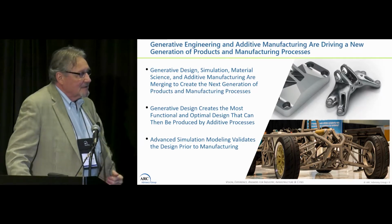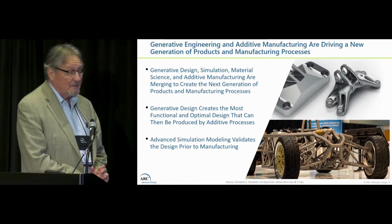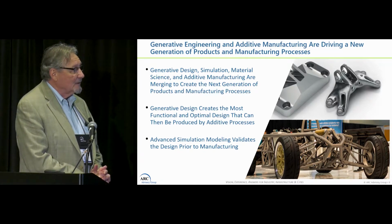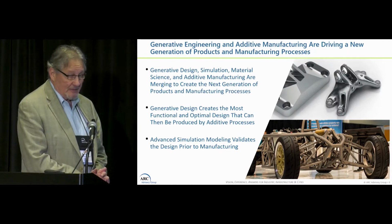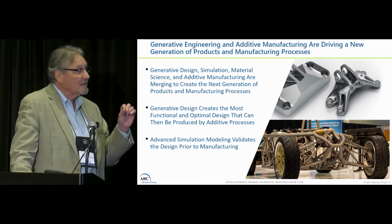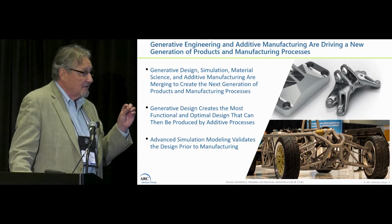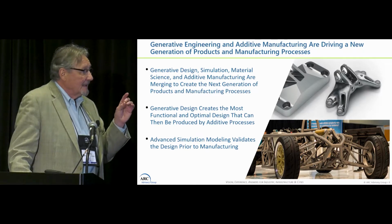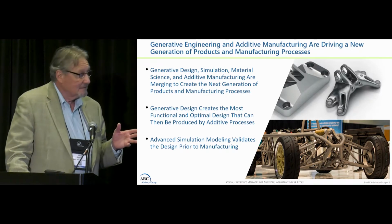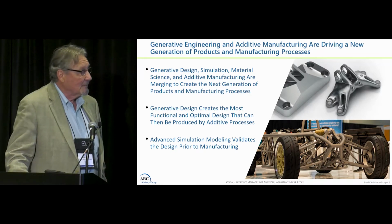The other piece of this that we have to talk about is generative engineering and additive, and how that's driving a new generation of products. In generative design, you're using a generative process. The concept of generative design has been around for decades. But now we can see a real application when you put this together with additive manufacturing. Because what you can do with generative design is produce parts that it creates the most functional, optimal design that then can be produced by the additive process. So that's the contrast between the two different parts you see up there.